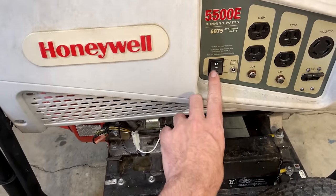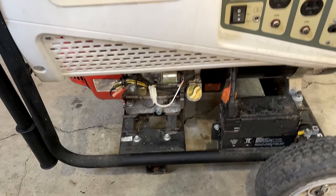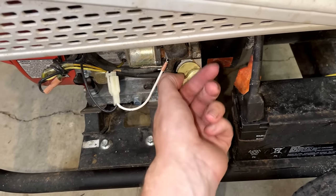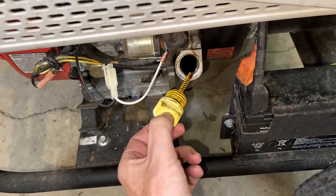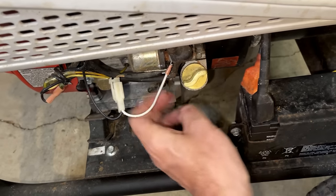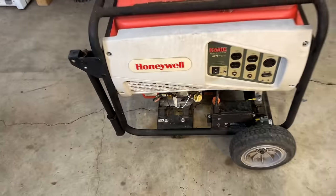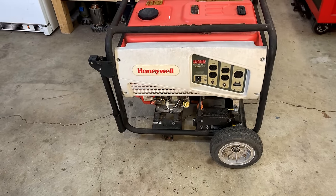This is also electric start, which of course doesn't work. We have a dead battery. Let's check the oil. Plenty of oil, needs to be changed, but worry about that later. So let me get you set up a little bit better. I'm gonna plug in a light to the outlets and we'll try starting this.